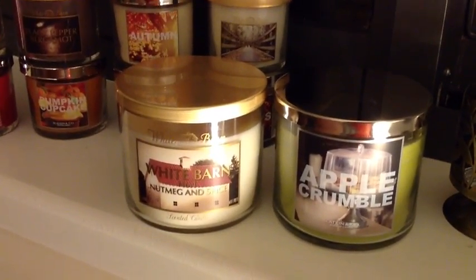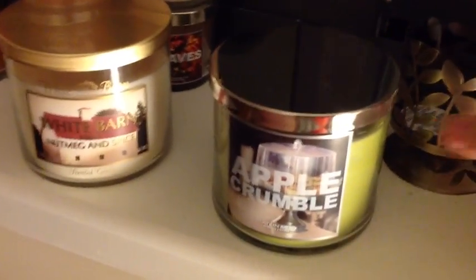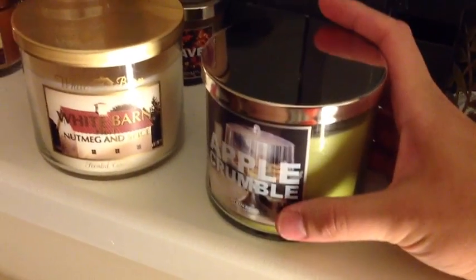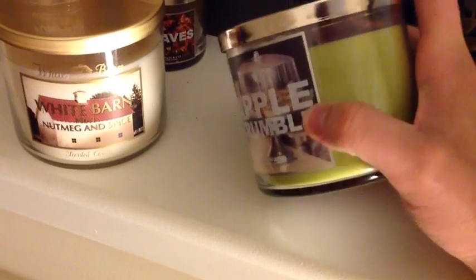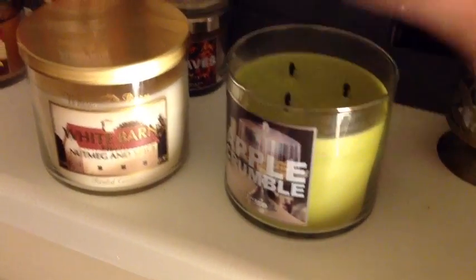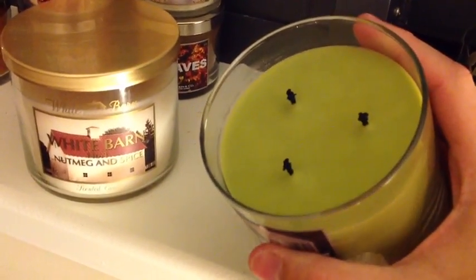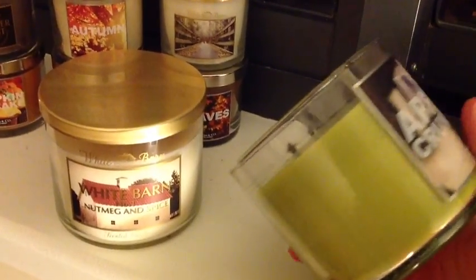The Apple Crumble was the better of the two, and you can see here, we all know last year Apple Crumble was terrible, but this year I had this lit for somewhere around an hour or so last week, and in that hour it burned a really nice pool all the way down to about there, so it's a good half inch, three-quarters of an inch. And the wicks, look at that, they didn't even get mushrooms on them, they just got that really thick, firm, stubby wick, and it pulled evenly across, didn't really even leave much residue.